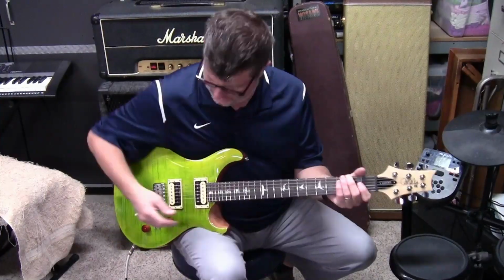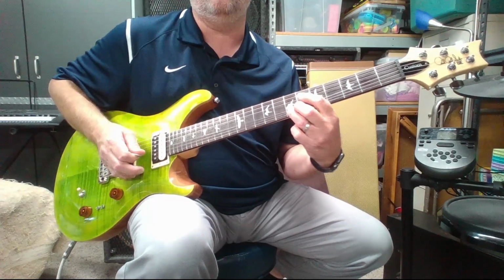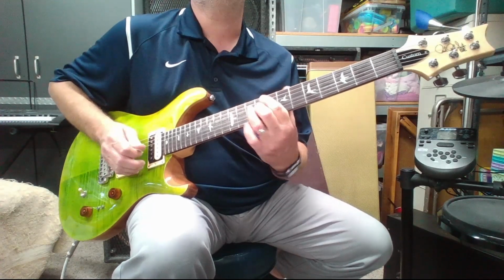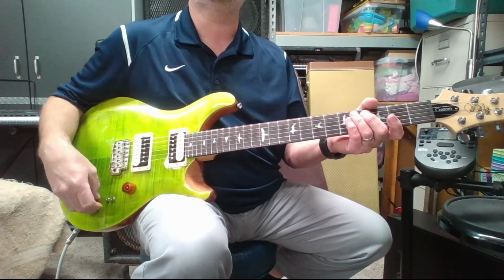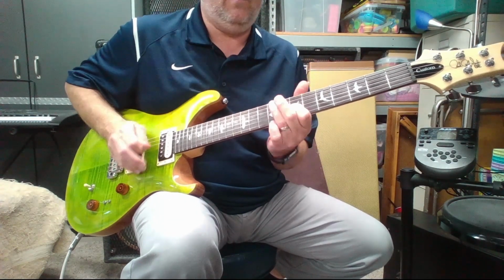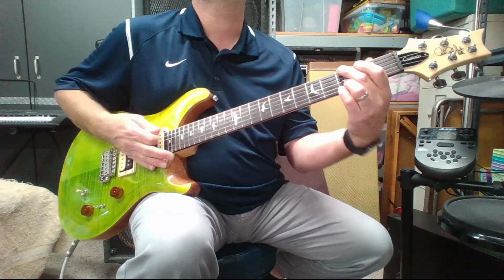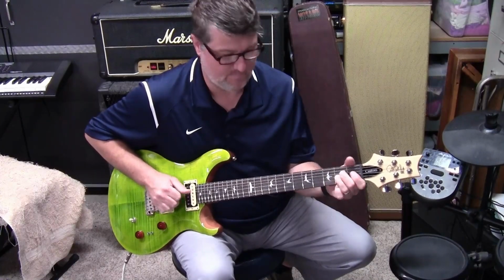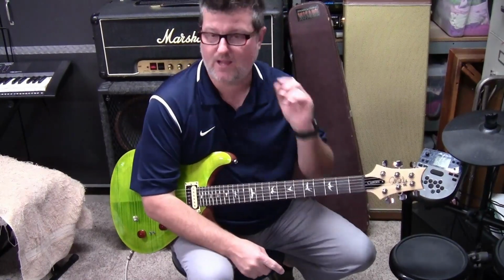Sounds nice. If I go up here to the neck pickup, again, that's the bridge in humbucking and then that neck in humbucking. If I go with both pickups engaged, still in humbucking mode, so just a nice classic rock sound there.